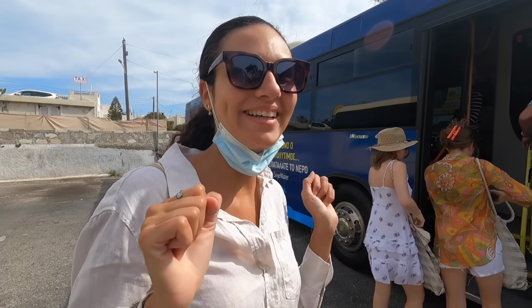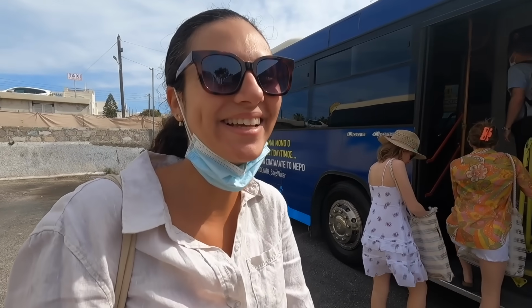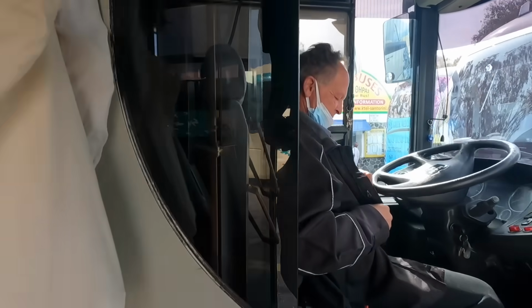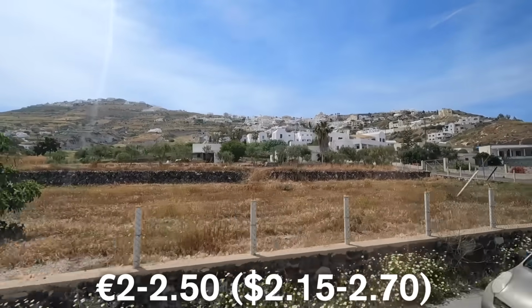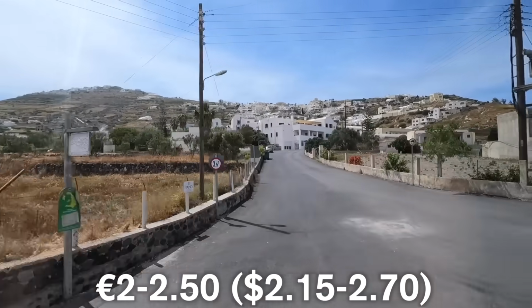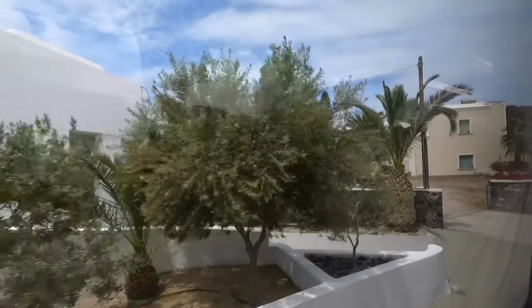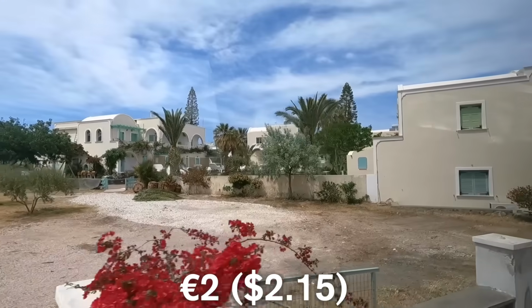For transport we got around on the local buses, as the main station on the island is situated close to where we were staying in Thea. The bus prices cost between 2 to €2.50 depending on where you were visiting. You can rent a car for around 20 euros in the low season and 40 euros in the high season. We went from Thea to Kamari Beach, which cost 2 euros.